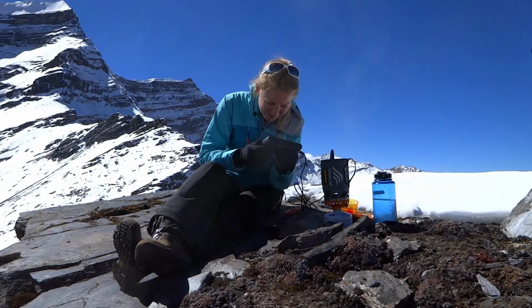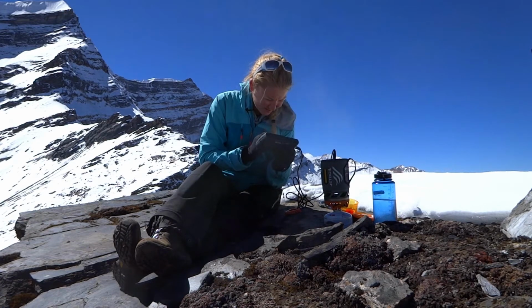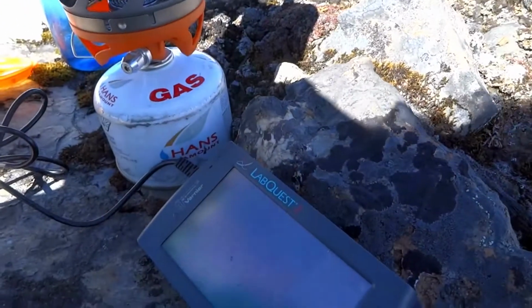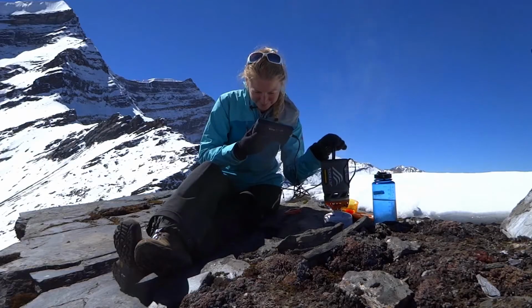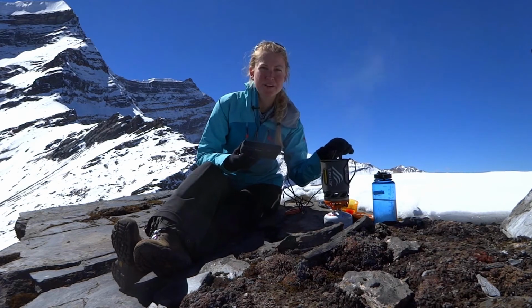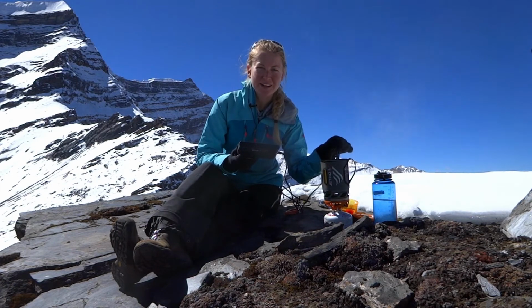Really bubbling now. 83. Yep, this is 83.5 degrees. So we're at 5,200 meters and the water is boiling at 83.5 degrees.